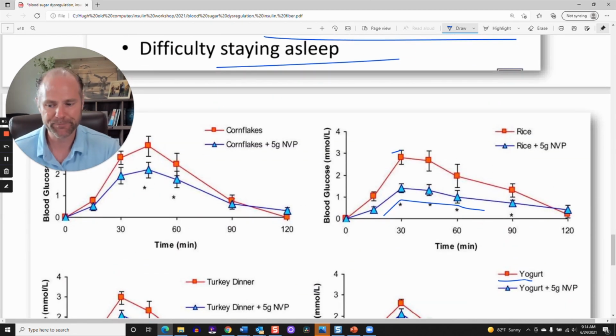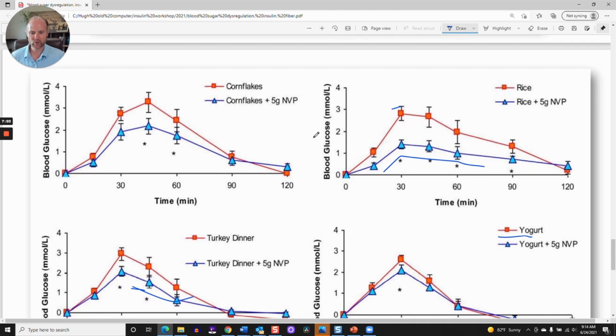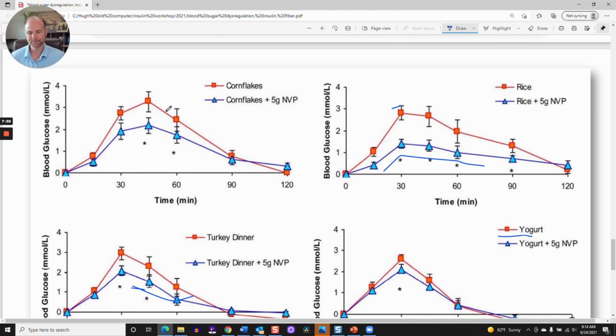Now, this is the gem. Let me get to a small little spot right here. So this clinically is the gem I'm going to show you right here. So they've done some studies, and you're going to see the glucose metabolism, right? This is blood glucose. So this is corn flakes. This is rice. These are meals now. Turkey dinner and then yogurt.